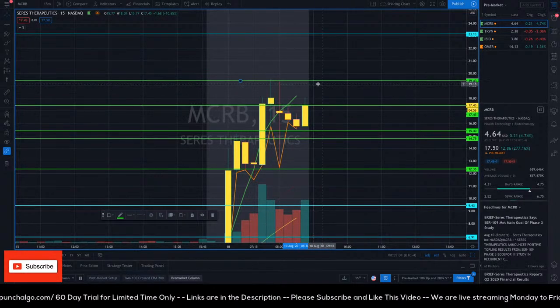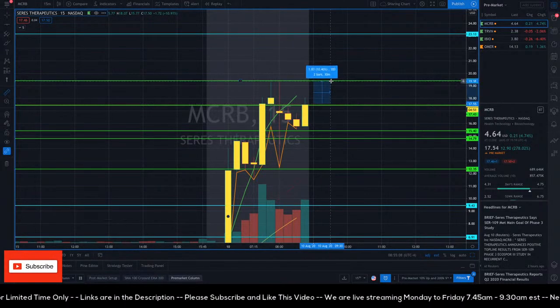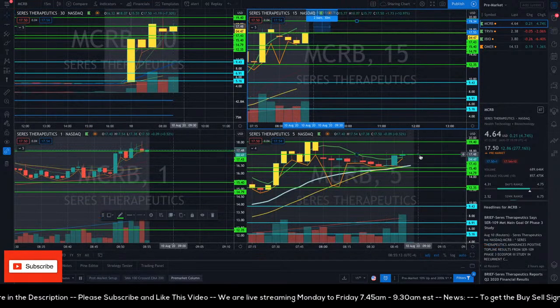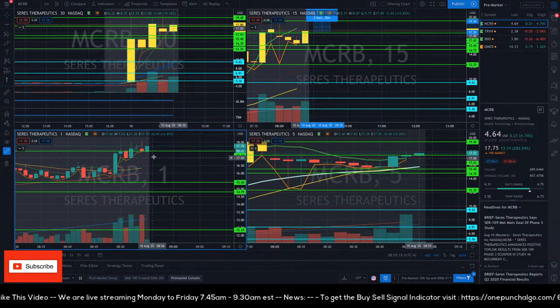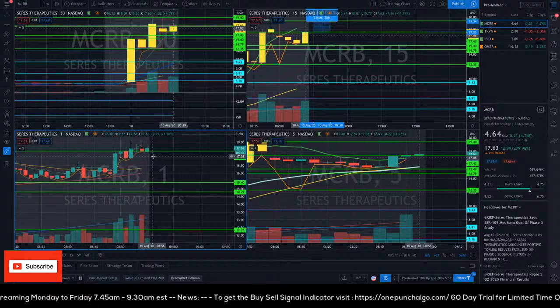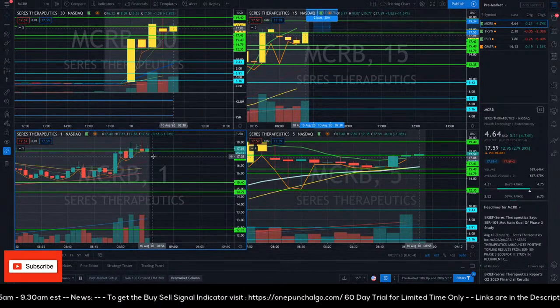From here to there, how much is it? Should I jump in? 10%. Okay. In this case, I will trade the 1 minute chart. I'm jumping in right now. 1763. First red I'm gonna sell with the 1 minute here.